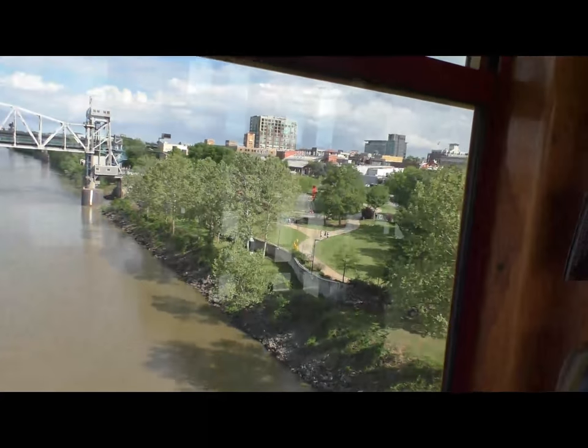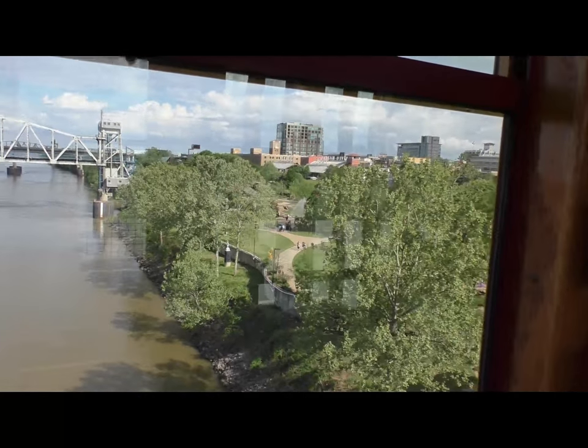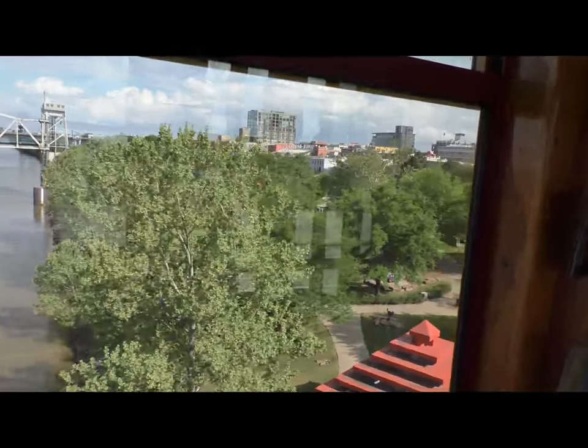Splash pad right through the trees. Yeah, got it. My kids say it's like the top park in Arkansas, period. I'm surprised.